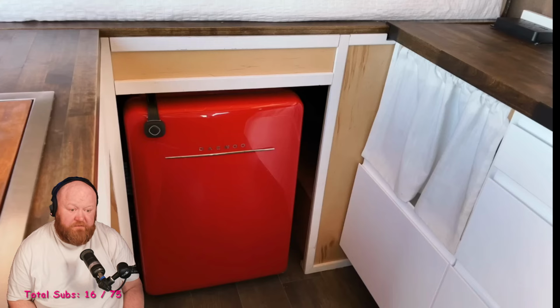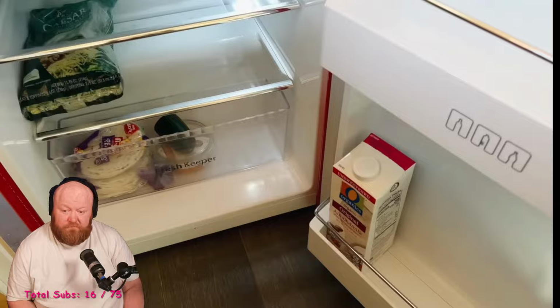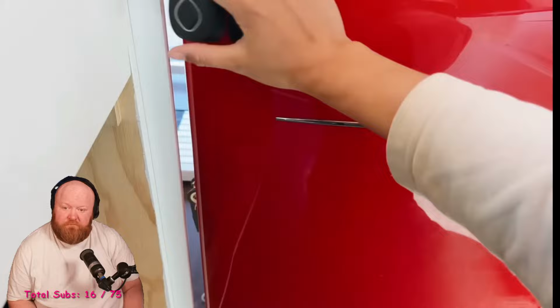Simple. The retro-style mini fridge made by Daewoo is located underneath the bed. It's not 12 volt, but it's plugged directly into my inverter and doesn't seem to draw a lot of power at all, which is super nice. I can fit a lot of food in here. The only downside to it is that it doesn't have a freezer.